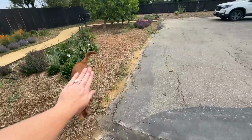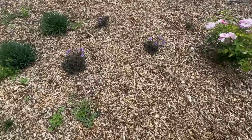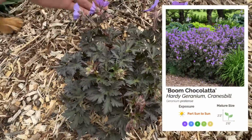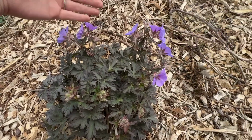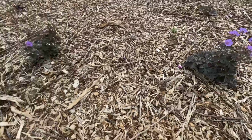Oh, excuse Monty. But over here, I haven't done it yet. Ooh, look at this. This is the Boom Chocolata hardy geranium from Proven Winners, and this is only hardy to zone 8, it says. Yeah, no, I'm in zone 9B, and it's looking really, really good, and it's come back, and it's blooming, and I'm really happy with it.